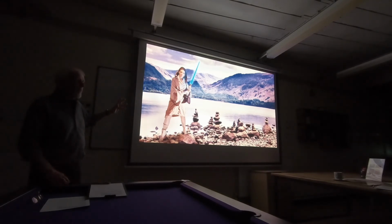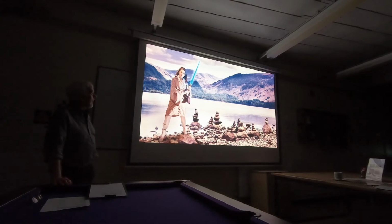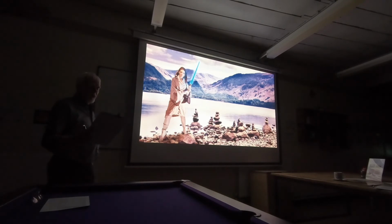It doesn't look like a desert planet or anything like that. It looks more like the Lake District or Wales or Scotland. And maybe that's what the rebel forces are living on now, rather than desert planets. But I don't think it's meant to be taken in too serious a way. So Star Wars got 14.